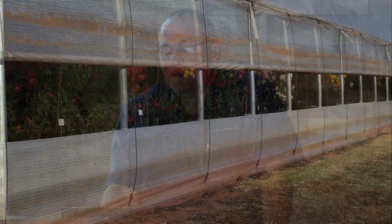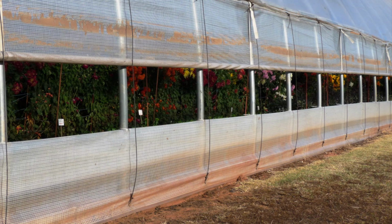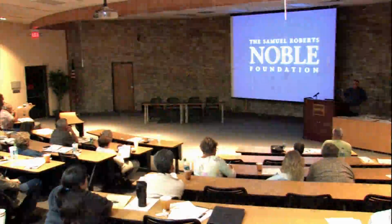Okay, and this is another concept on that. It's an apron to keep that cold wind off of the plants in the spring. Okay, boom, I'm done. That was fast.